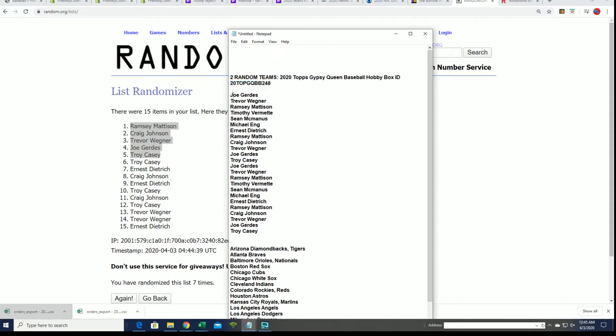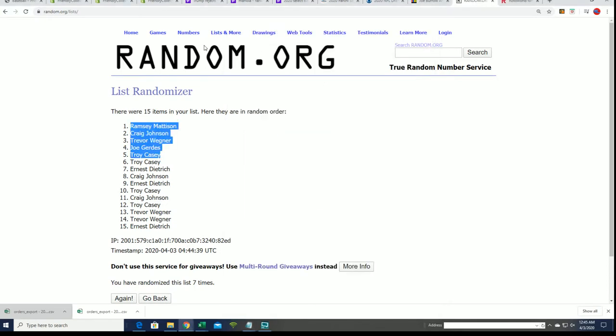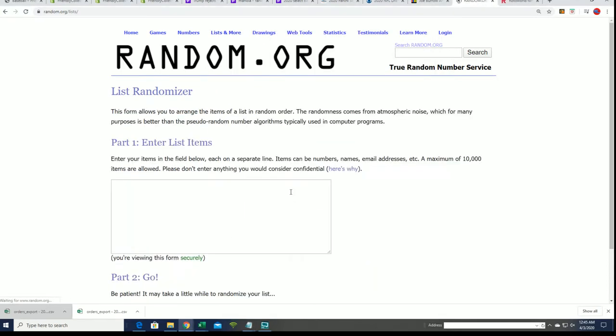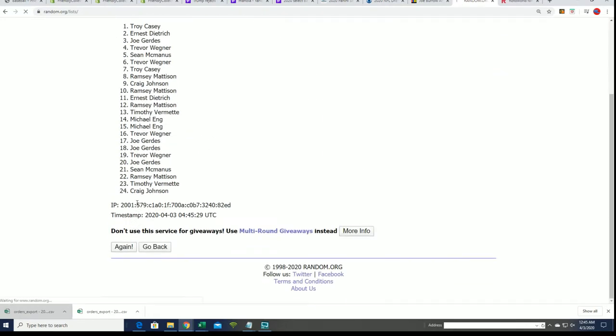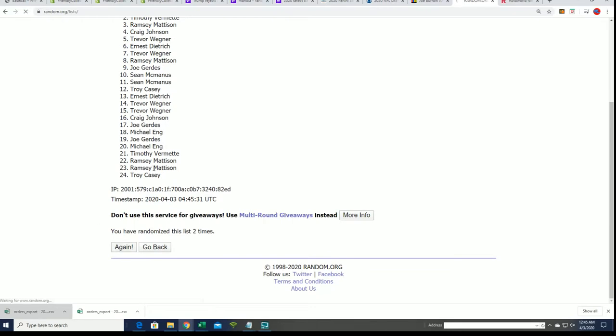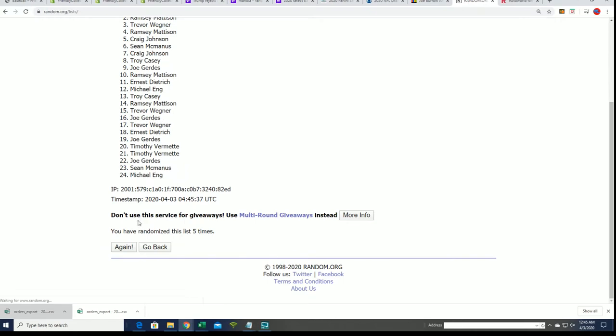All right, let's get to the box break. Seven times through for the owner names. Seven times through for the teams. And we'll stack the lists up side by side. That's how you get your team in the break. Lucky number seven.